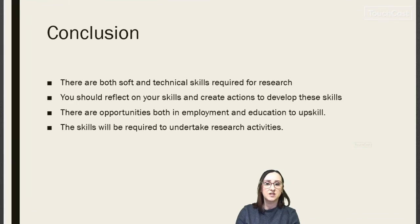So, some points to remember. There are soft skills and technical skills needed to research. You may have these skills, which you can transfer from employment or studies. You need to actively reflect on your skills and actively engage in self-learning to acquire those you need. There are lots of opportunities for you to upskill. You just need to find them and secure them.